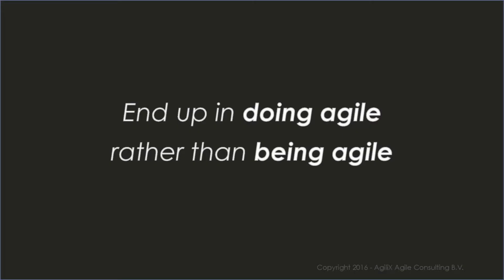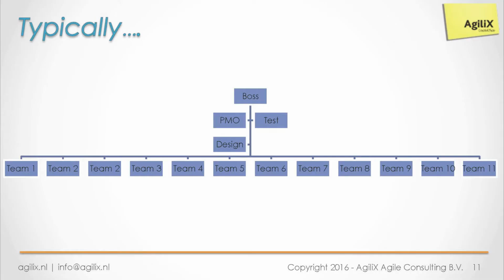You see? So we end up doing a lot of agile at these companies. There are a lot of Scrum teams, as I discussed with some people during these days, a lot of Scrum teams and a lot of task boards and a lot of retrospectives, and they're doing a lot of agile, but hey, nobody's agile. We don't have the benefits. Nothing gets done faster.